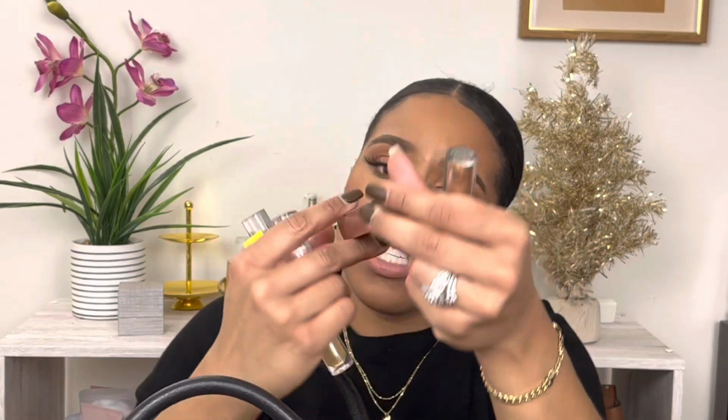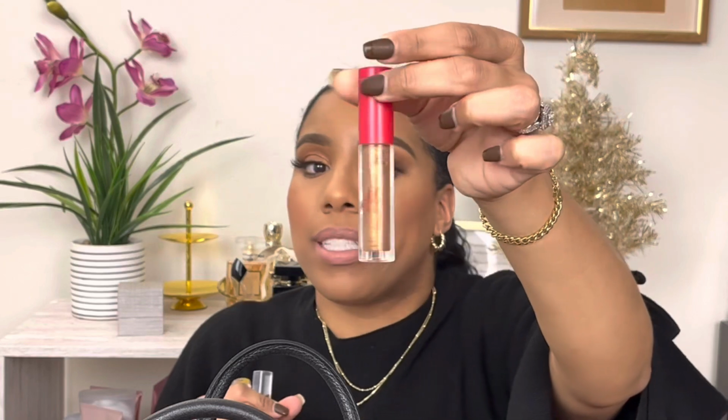I have a lot of lip products in here and I don't know why. I have a liquid lipstick by Maybelline. This is one of my faves actually. This one is the Chai Genius. I have a lip gloss by MAC, the Taraji P. Henson one. Since it is fall, I've been busting out with this brown one.